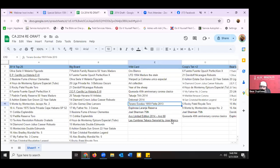Avo Limited 2004, the Avo 88 was incredible that year. Really good cigar. It was the last of them before they changed it. Very good cigar. I bought a couple boxes of those. The 94 Bierstein, I thought about that one. I was considering it. It was really limited though. The best cigar that La Flor Dominicana needs to bring back. Davidoff Art Collection, Davidoff Fear the Sheep. I had those on there just kind of for fun.